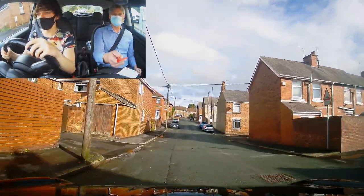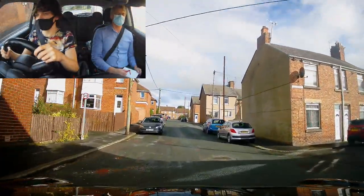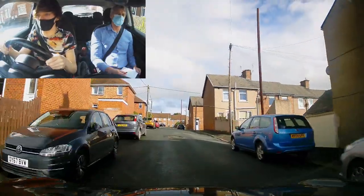Third road to the right. That's the first one, we want the third one. That one's the second where the no car is.